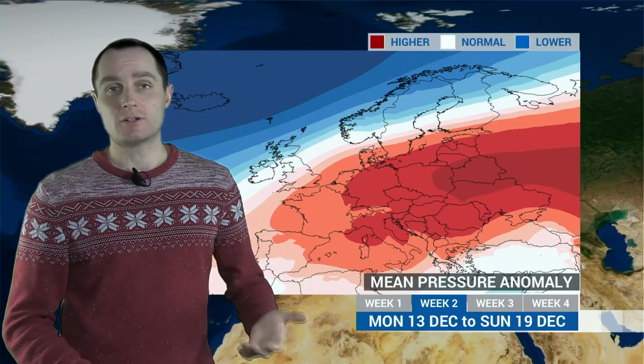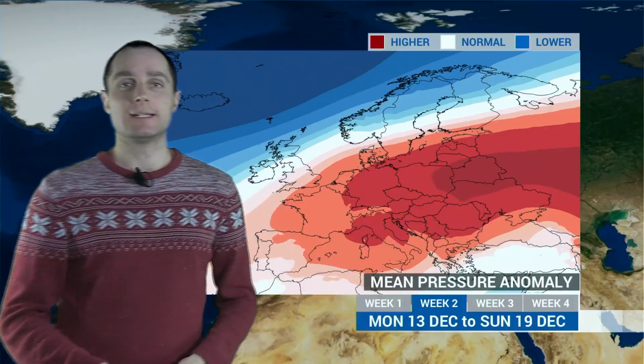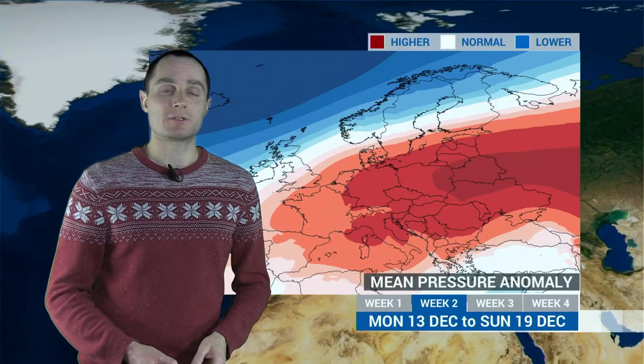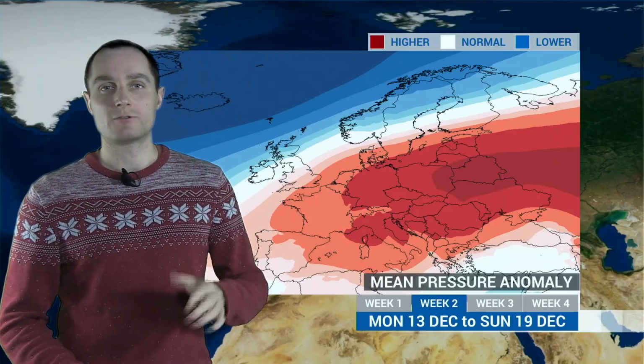So things like sunshine and solar radiation will be down on where they would normally be, especially given that it is some of the shortest days of the year during this time frame. So quite cloudy, mild, wet at times through the week, and quite windy at times as well. But the heaviest of the rain will tend to be to the northwest. And still here, with colder air nearby, we could see some continued wintry stuff on some of the higher ground.